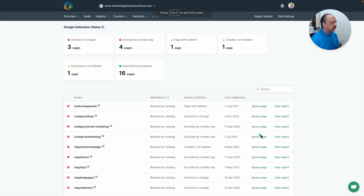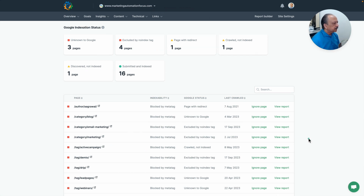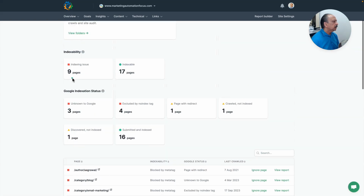So I'm back in SiteGuru. And by the way, the domain is siteguru.co. That's their website domain for SiteGuru. And so when you click on this link, obviously it's going to go to the page. That's what just happened. And if you want to get the report, you can click on view report. If you want to ignore this, you know what you're doing, why this is showing up like this, that is blocked by meta tag, then you can ignore and it won't show you that.